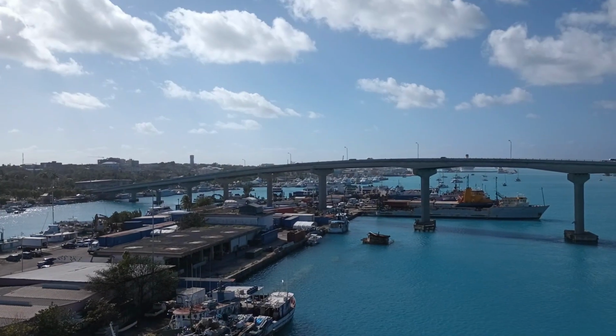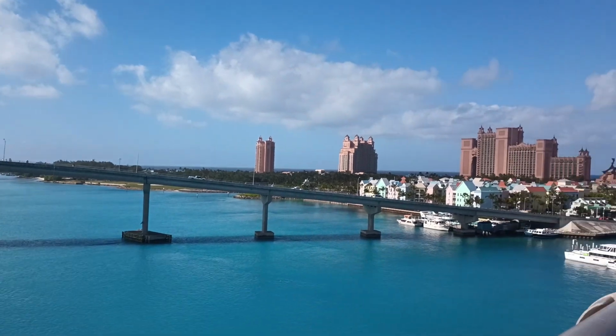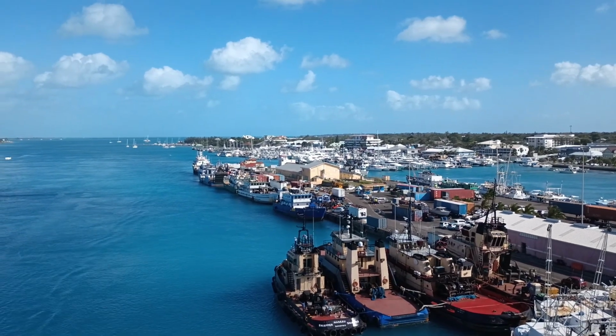I never did manage to finish my sightseeing, but once the weather finally cleared, I did wander up to the Paradise Island Bridge to look back at Nassau and look forward to where I'm headed next.